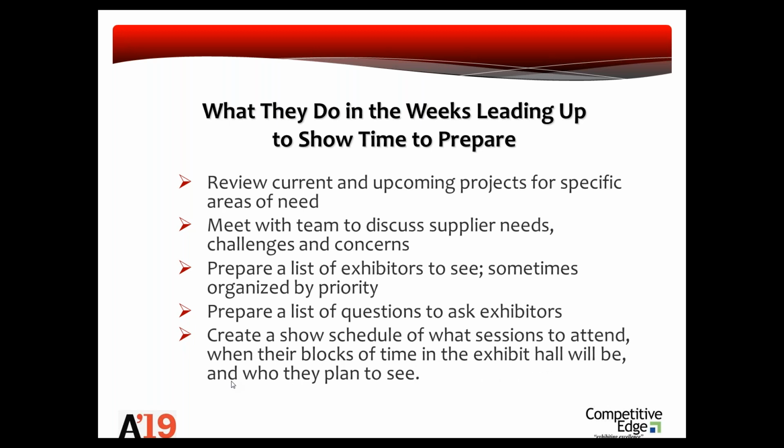We talked about the schedule. They tend to have a pretty firm schedule. Now, they try not to schedule every hour of every day, because what we heard from all of the architects was they like to have some wandering time. They like to have that space where they're not on a specific hunt, but can move around the exhibit hall and just take it in.